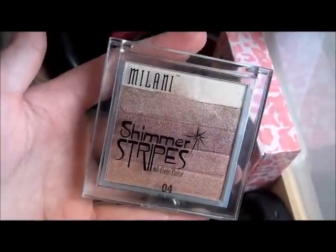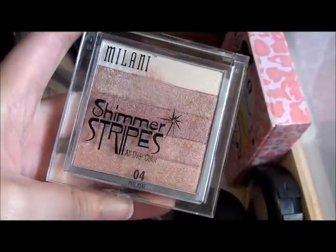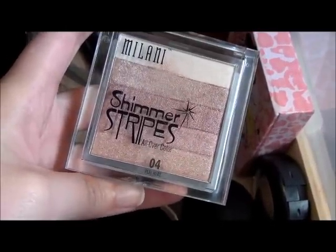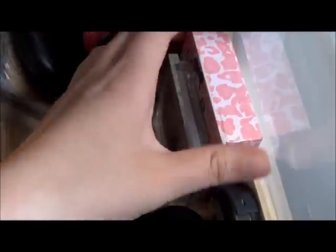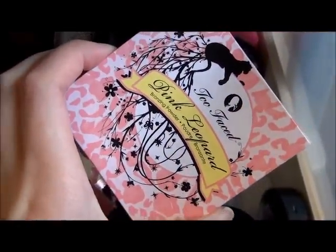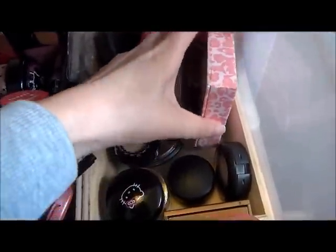I have a Milani Shimmer Stripes, which I was hoping for it to be a cheaper alternative to the Physicians Formula shimmer strips, which are about $20 a pop here, which is quite expensive in my opinion for a drugstore product. This one I really enjoy. This is the Too Faced Pink Leopard bronzing powder, great for pale skin.